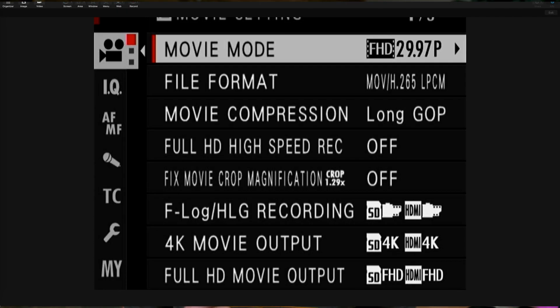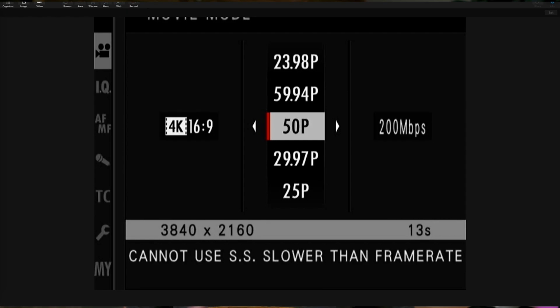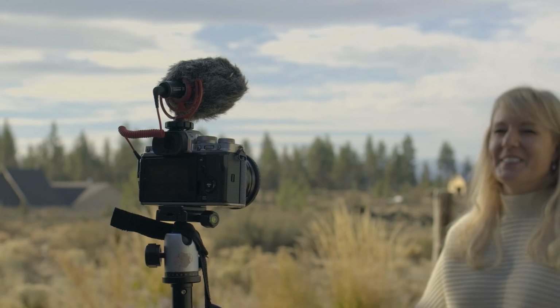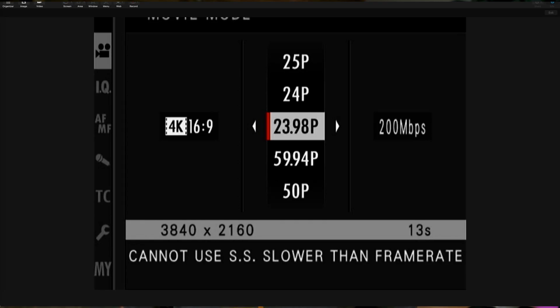Now that you have a good idea of what the camera is capable of, let's talk about the video settings. For the best quality image, configure your camera to 4K resolution. When you're capturing action shots, I recommend setting the frame rate to 60 frames per second, and for other scenarios like interviews, set the frame rate to 24 frames per second.